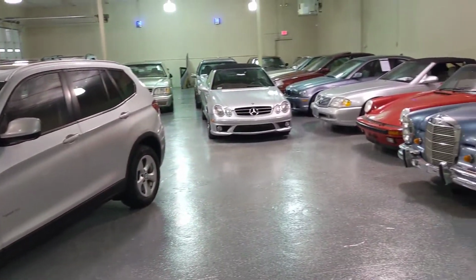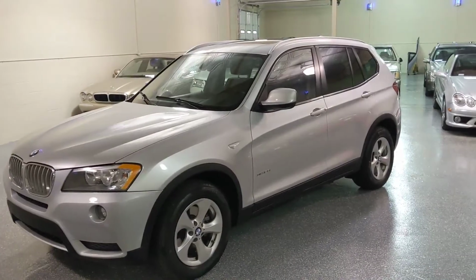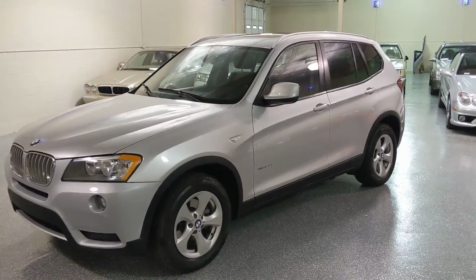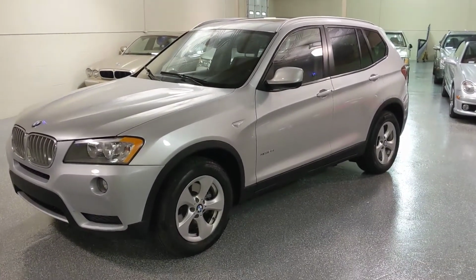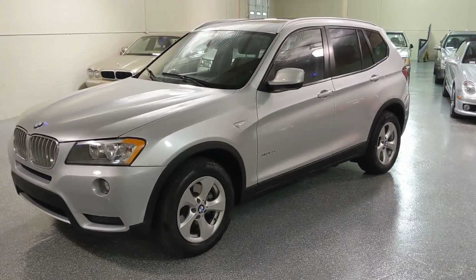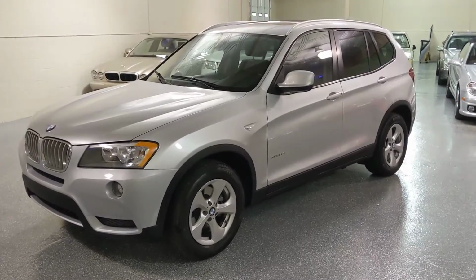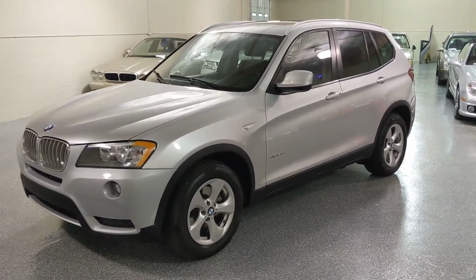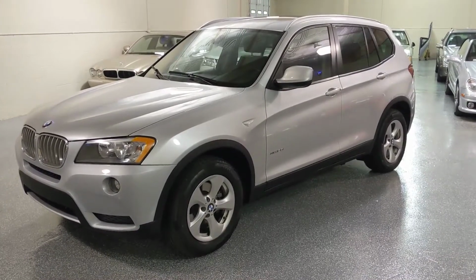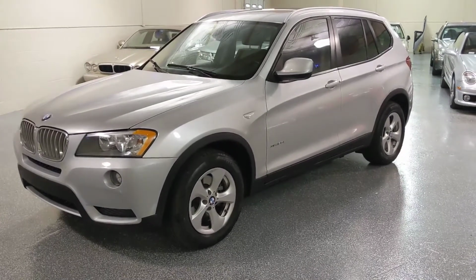Our website is selectmotors.com. This is a 2012 BMW X3 2.8. In 2012, the 2.8 was an inline six-cylinder. The next year, 2013, they went to a four-cylinder turbo. So this is a pretty desirable engine. It's a non-turbo six-cylinder, very smooth and dependable. The color is titanium silver metallic with a black leather interior.